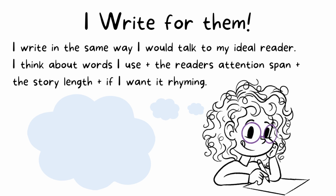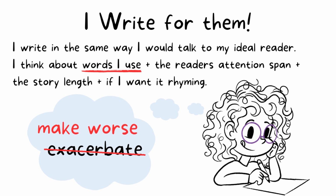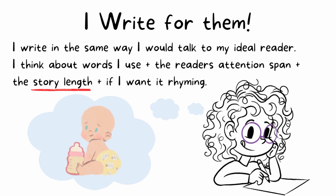And like I just mentioned, I write for them. I write in the same way I would talk to my ideal reader. I think about the words that I use. Using over-elaborated words is not going to land with a 4-year-old. They're going to ask, what does that word mean? Or they're just going to disengage from the story because it's not capturing their attention.